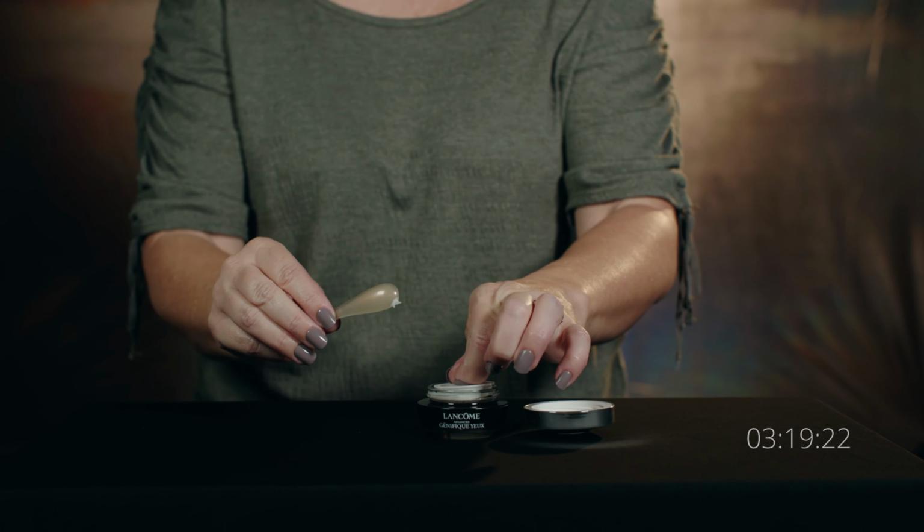Another full-size product is the Lash Idôle mascara, and it is a newer mascara that just came out about a year and a half, 2 years ago. It's fabulous, not clumpy, gorgeous, full size in that product as well.